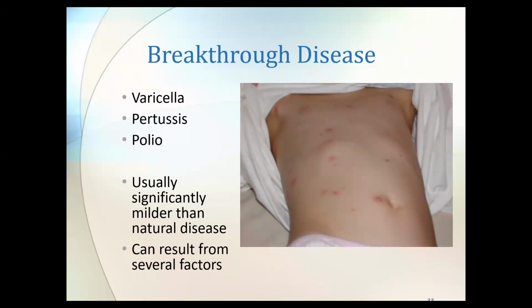Another disease we see this for is polio. This follows the live oral polio vaccine. Once again, we don't use OPV anymore in the United States, but it is fairly common, especially in the developing world, because it's a lot easier to use and administer than injected vaccine. What happens here is a mutation of the vaccine virus occurs to a more pathogenic form and can possibly cause paralytic disease. It is very, very rare for it to happen, but it can occur.